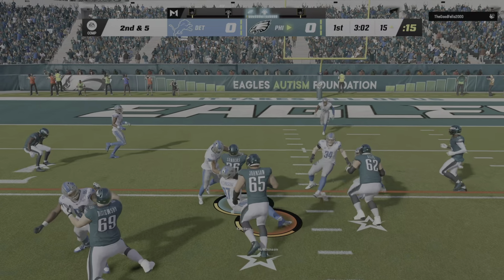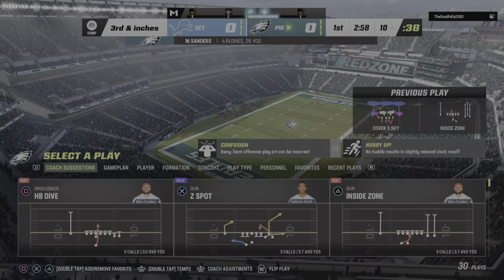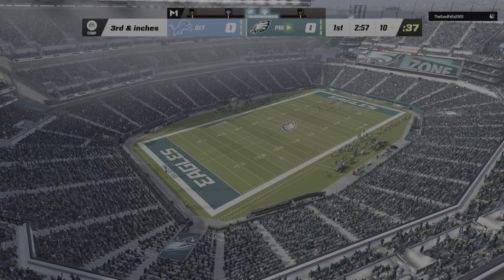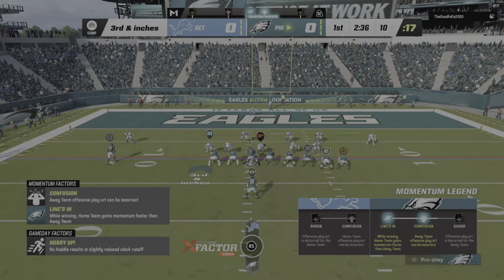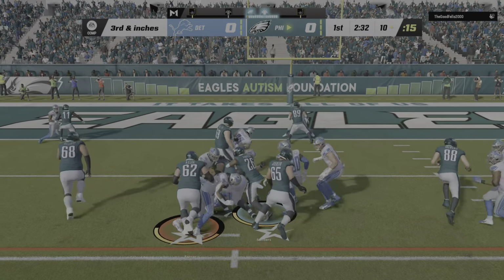Sanders here as they run out of the gun. And able to surge forward for about 5 yards down to the 10. A quick burst there and he nicely bit off a pretty decent gain. Third and inches and they've got some extra beef up front. 3 tight ends. They'll try and run for it with Sanders.